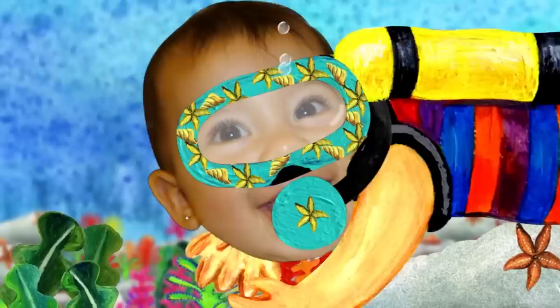Look, the ABC animals are on a train. A is for ant. B is for bear. C is for cat. D is for dog. E is for elephant. F is for frog. G is for gorilla. H is for hippo. I is for iguana. J is for jaguar.